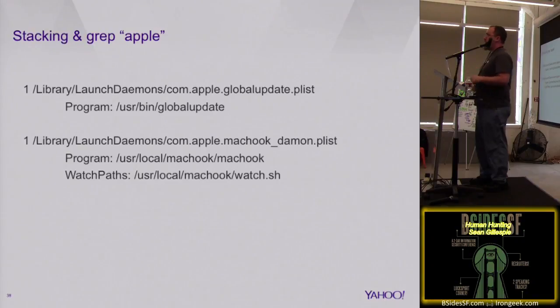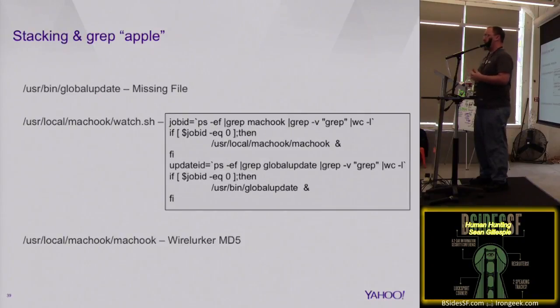So I pulled all these files back, and the global update file was missing. The watch.sh file was actually there, and it tied those 2 files together, so those 2 plists were obviously related. And then I pulled the MacHook file back, threw it in VT, or through the MD5 in VT, and it was WireLurker. So I was actually able to pick this up before any of the other systems were able to, using GRR to actually go actively hunting for the attackers.